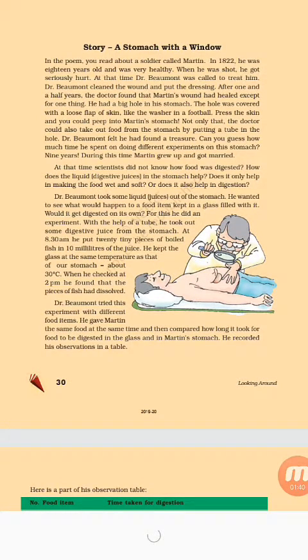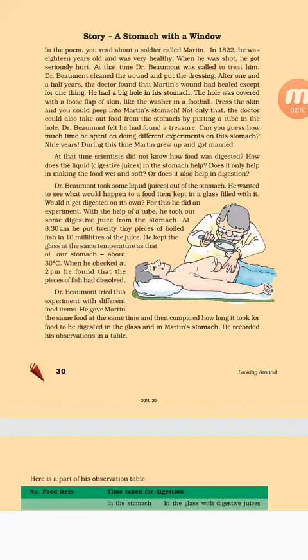Dr. Beaumont took some digestive juice out of the stomach and kept it in a glass and filled it with food items. Will it get digested on its own? For this, he did an experiment. At 8:30 am he put 20 tiny pieces of boiled fish in 10 milliliters of the juice and kept the glass at the same temperature as that of our stomach, about 30 degrees Celsius. When he checked at 2 p.m., he found that the pieces of fish had dissolved.